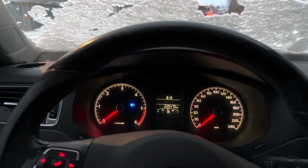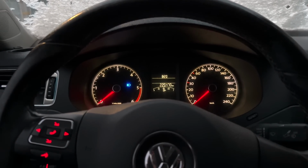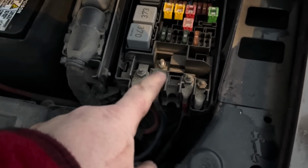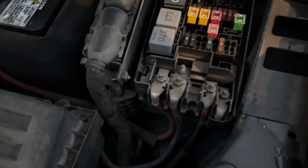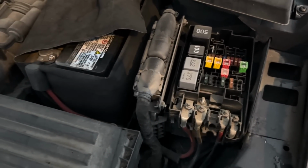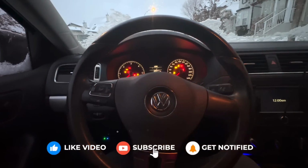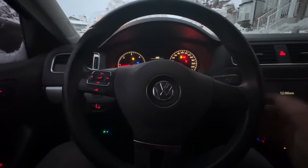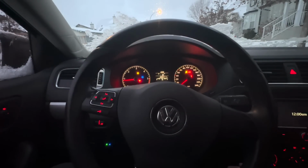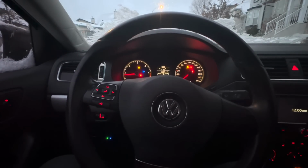I think I'm gonna pull the battery cable, see what happens. Not that it's gonna matter anyways. Just pulled the battery, and I've heard the fusible link inside here for the power steering can fail and could cause no communication. Will it make a difference? Probably not, but I like to entertain myself on that thought. No. Still the red steering wheel of death. Shut her down.